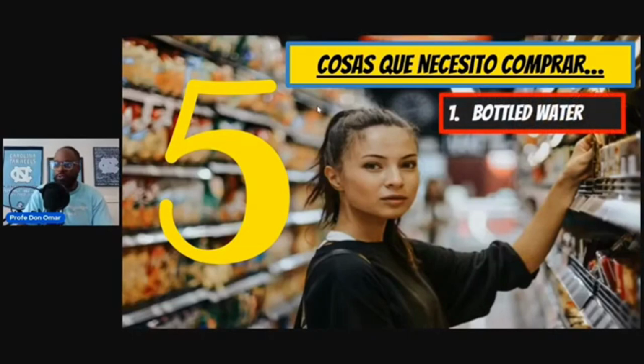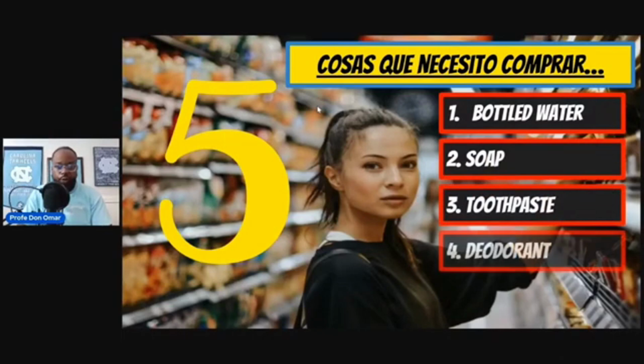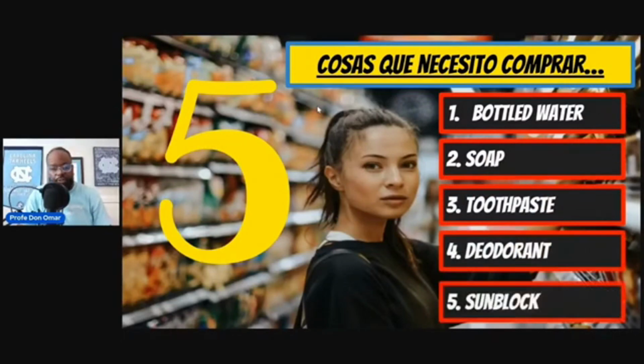Survey says bottled water is number 1. Soap is number 2. 3 would be toothpaste. 4 would be deodorant, and 5 would be sunblock. Ladies and gentlemen, we're talking about items you need when you jump off that plane and you look in your suitcase, you're like, man, where's my stuff? So now we got to hit the streets, go into these stores, and see if we can have a conversation with an employee on how to find these items in a store.